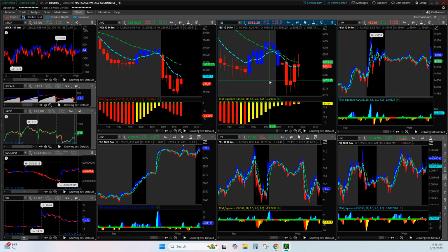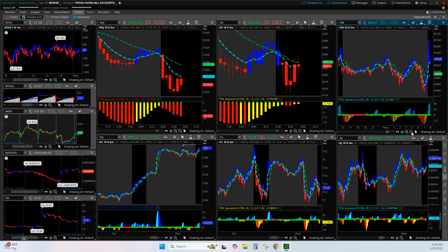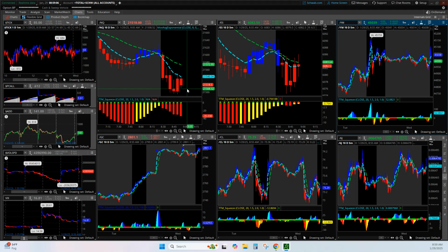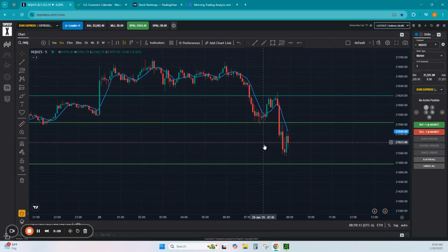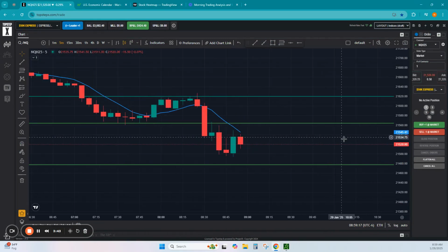Here's ES. It looks like it wants to push up, does it not? And then here's YM. YM is up 5 points. Okay, 5 points. I would love to see NQ bounce up into 21,572 here, that area. Trading above 500 here.